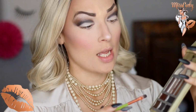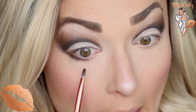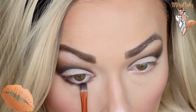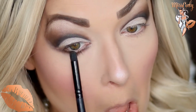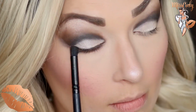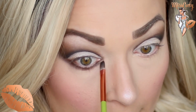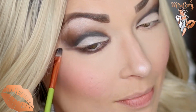So let's work on this under eye. This brush from the palette. Let's use this swoop. And let's not be afraid of a little smoky eye. Let's not be afraid of going maybe a little low. Another elf brush. Ooh, digging that, digging it, because we're not afraid of going a little deep, a little low down here.